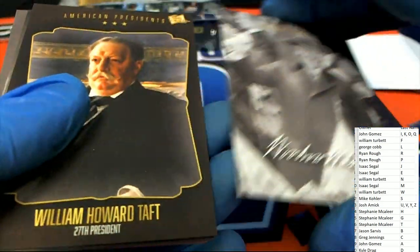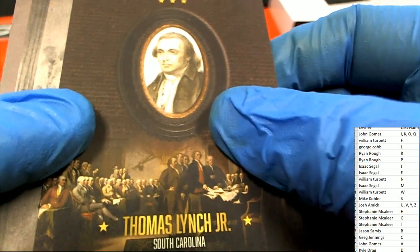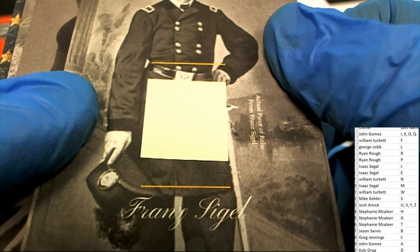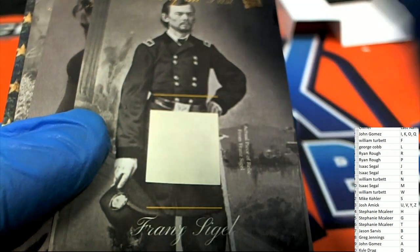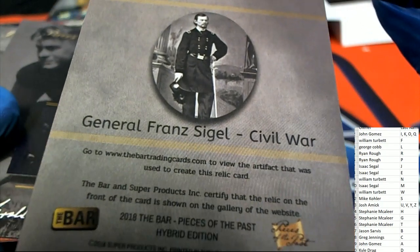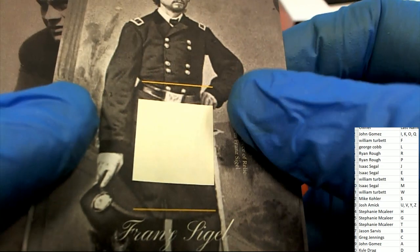Right, Woodrow Wilson. That's a hybrid. He's got a baseball in his hand. Boom. Taft, 22nd president, or sorry, 27th. Lel Lynch, our first hit. Actual piece of relic from Franz Sigil. That's S. That is an actual piece from a general. Some kind of document relic. Maybe a part that he signed.